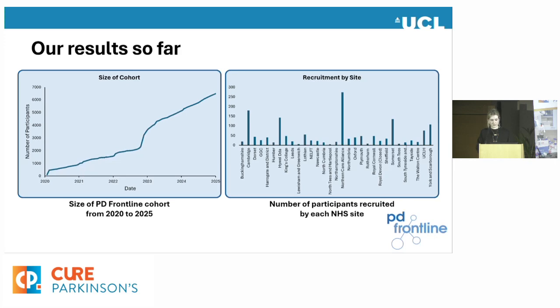So our results so far, the graph on the left shows the increase in our cohort from near to when we first started, 2020 onwards to 2025. You can see the gradual increase in our recruitment over the years. We've now reached 6,400 participants, which is really amazing to have managed to amass that many people from across the UK all in one little study.